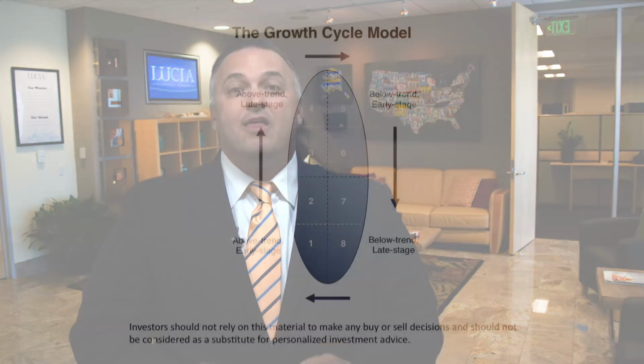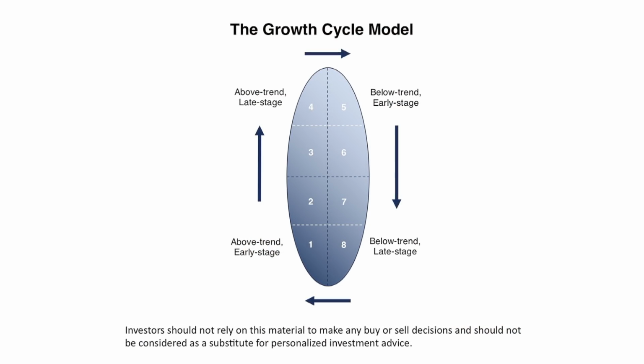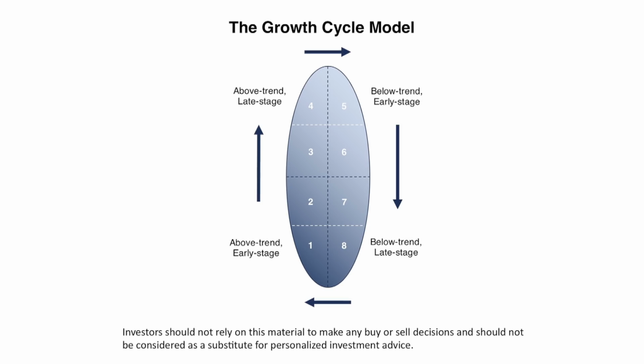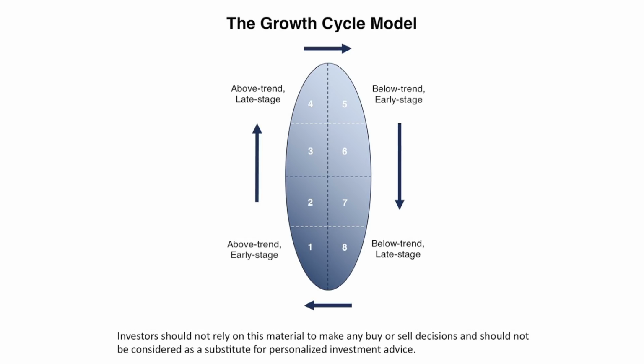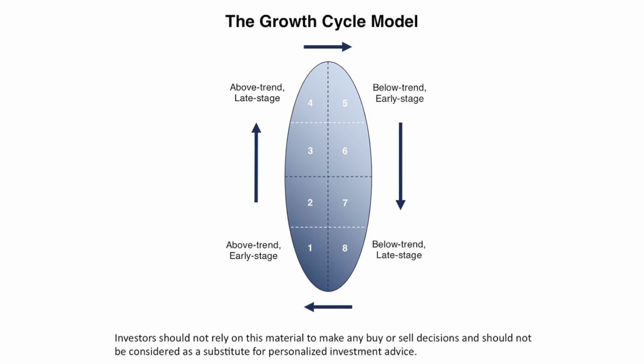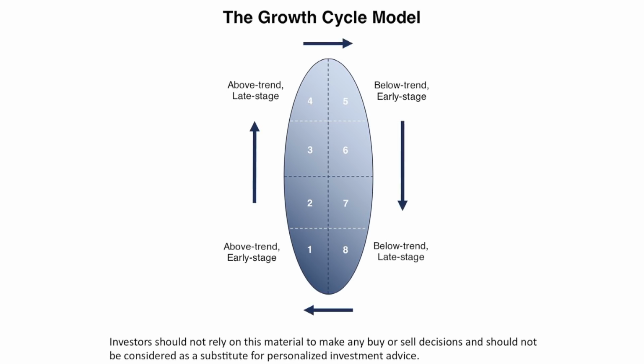Well, first, let's understand what the growth cycle is. There are 8 phases in the growth cycle grouped into 4 stages, as you can see in this graphic. Sometimes the economy is performing above the long-term trend, sometimes below, and as we move through the earlier and late stages of each one, we can get an idea of where we are in the cycle. So our process determines where we are in the growth cycle, and where we are in the growth cycle determines how we address those 3 key questions.